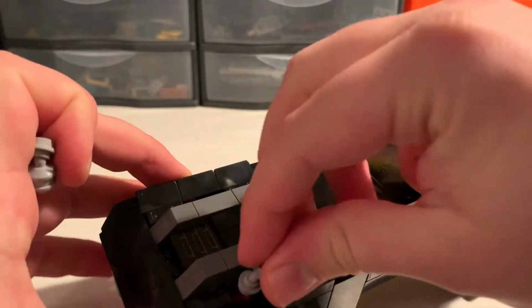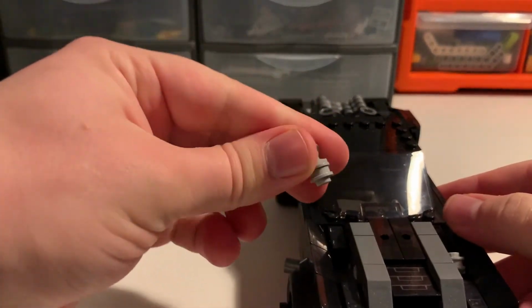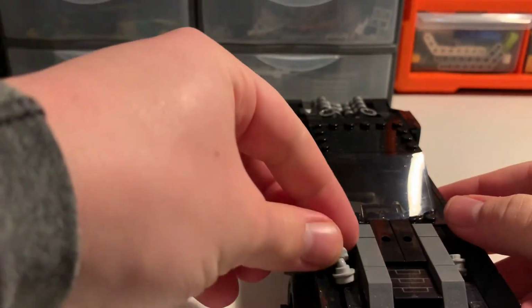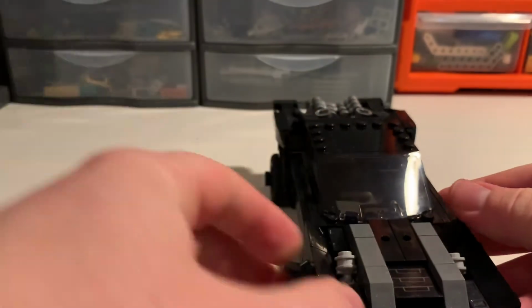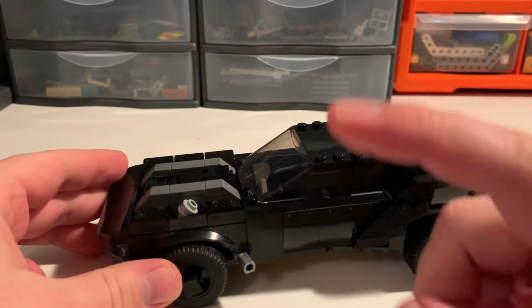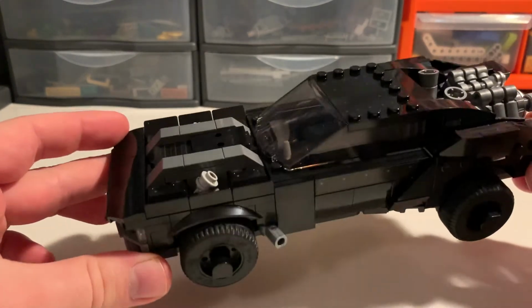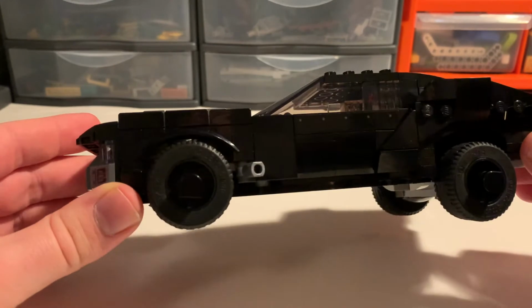I've just managed to pull these bits of engine detailing off, so I'll try and put them back in. Yeah, it scales to those Speed Champion sets, although it's actually a little bit bigger. They've extended that piece underneath. In fact, the way to show you that piece will be the interior when I get there. But other than that, the car itself is really built up.